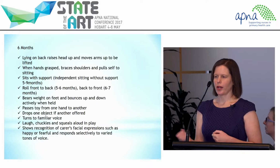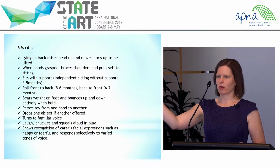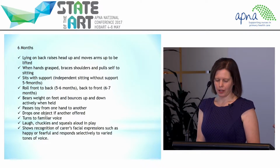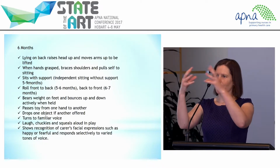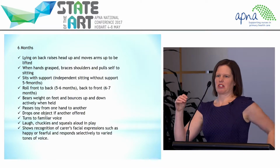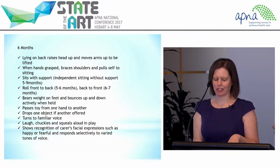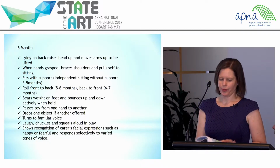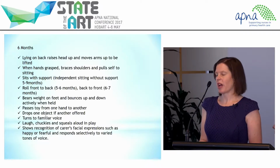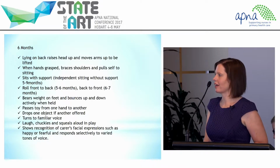Passing a toy from one hand to another. Before that, they just pick it up and drop it. So actually doing that passing. But once they might have an object, and if you hand them another one, the other one just kind of goes to the side and, hey, I've got this one now. They'll laugh and chuckle, and they'll show recognition of their carer's facial expression, happy and sad. So they can start to pick up on those emotions at a very young age.